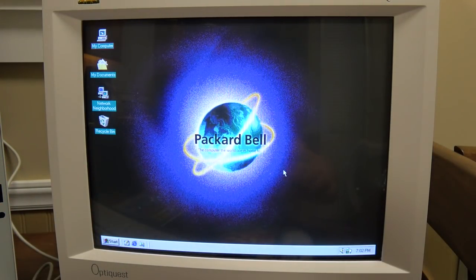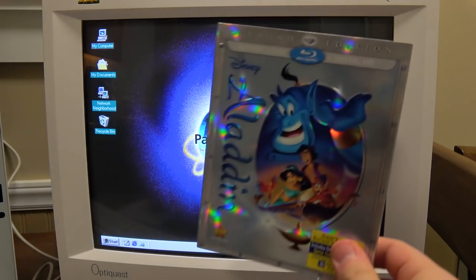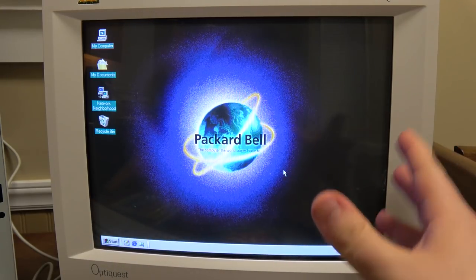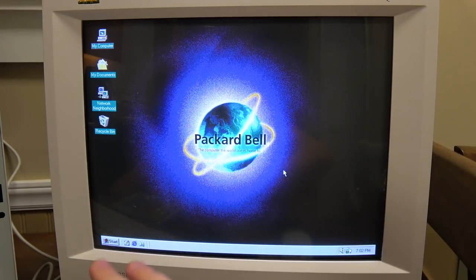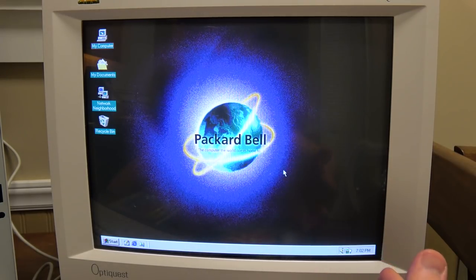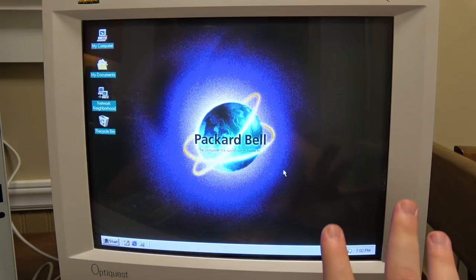happened with that video not playing, the DVD video of Aladdin, which I tried tons of DVDs, man, everything that I could find. I tried dual layer, single layer, old, new, just all sorts of things. No DVD that I could find, even ones that I burned, nothing worked. Not a single one. It froze the system every time.